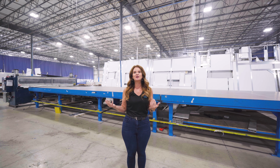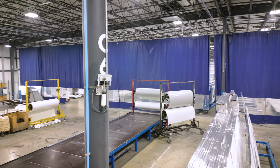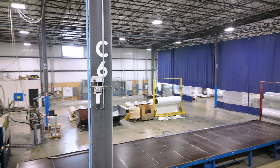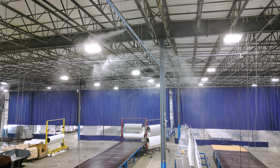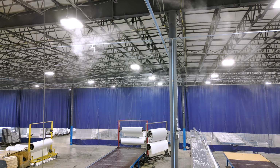This particular part of the building is 100% climate controlled. Our centrally located thermostat and humidistat are constantly monitoring this room to make sure the ambient temperature and the humidity is exactly where it needs to be for that bonding process to happen the way it needs to. Not every manufacturer controls the environment, but here at Alliance we do, to make sure you get that quality product.